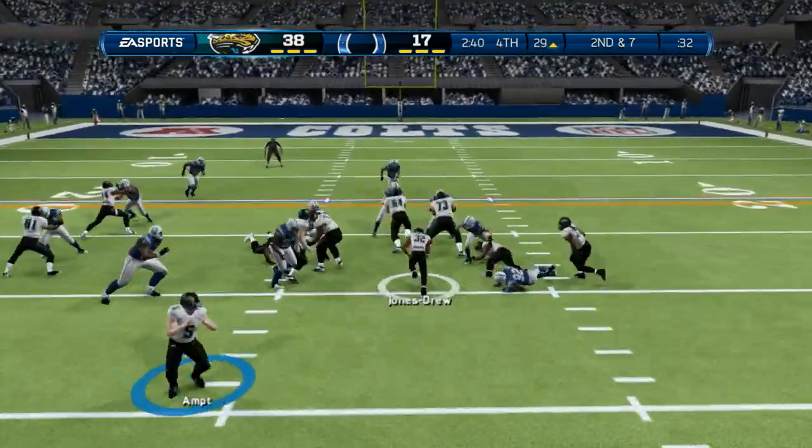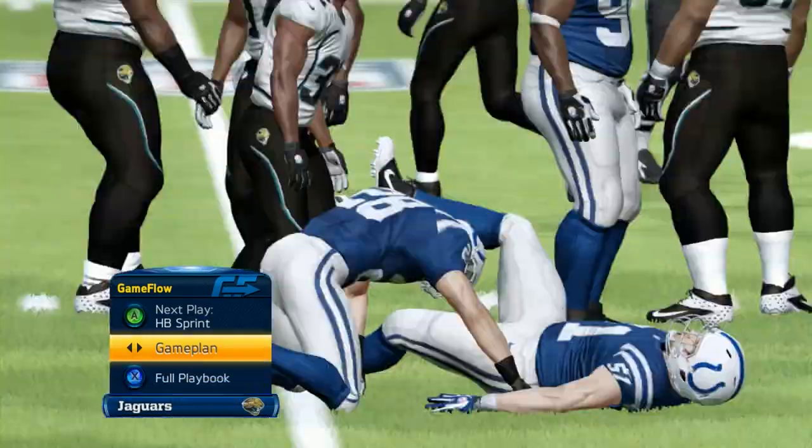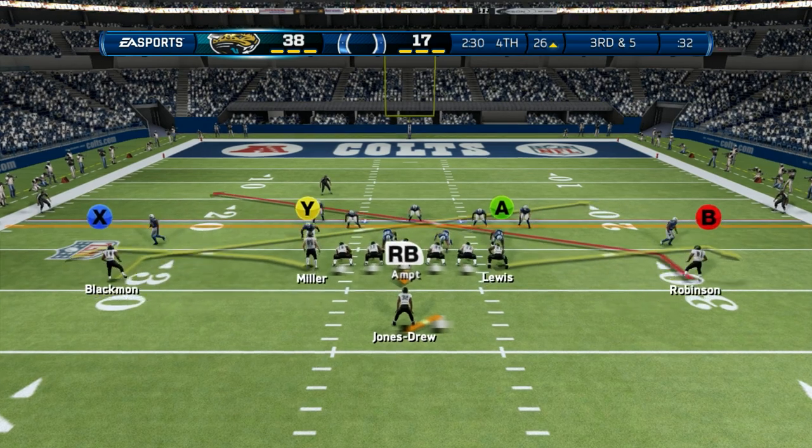Second down and 7. Another handoff. Has a terrible read by the running back. It's a short game, but it's all his fault. He picked the wrong hole. He should have cut it back. He didn't, and that's why he was tackled.